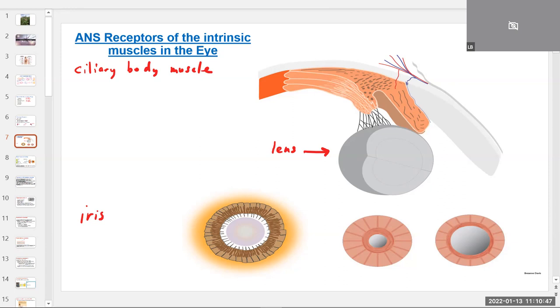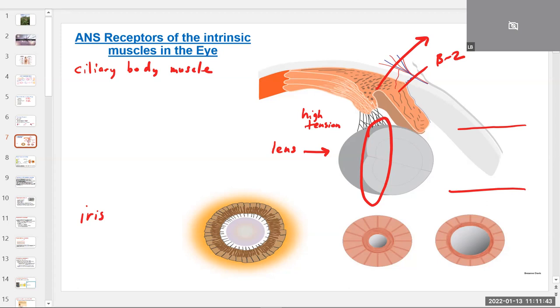So the ciliary body muscle, here it is right here. This muscle is going to have beta 2 receptors. So if it gets stimulated, it's going to relax. When it relaxes, it will move away from the lens, farther away from the lens. So it's going to move this way, making the tension in the suspensory ligaments high. High tension, pulling on the lens, making it flat. It's going to be this shape. Flat will cause less refraction of the light, less convergence of the light. And this is necessary for distant vision. The light rays are coming in more parallel for distant vision, so they don't have to be bent as much to get a clear upside down image on the retina.